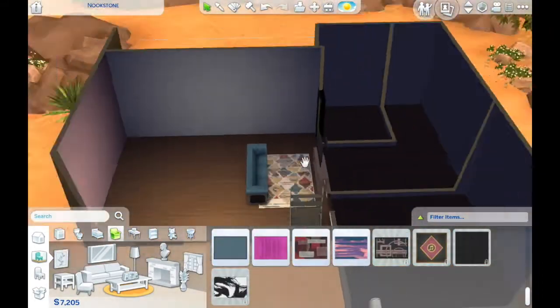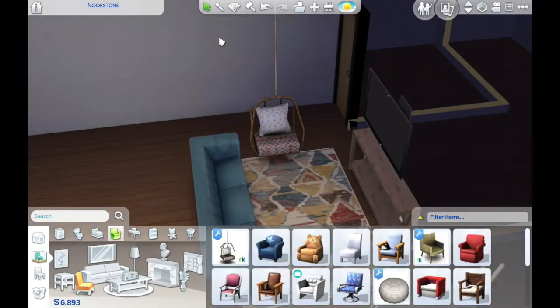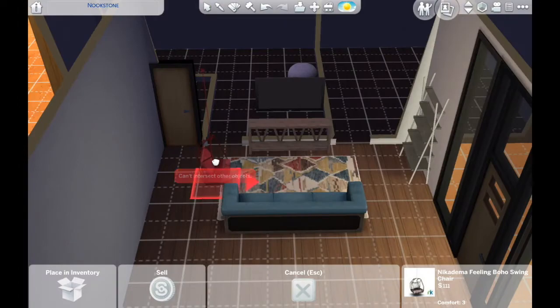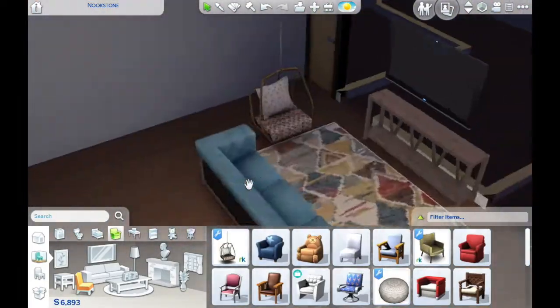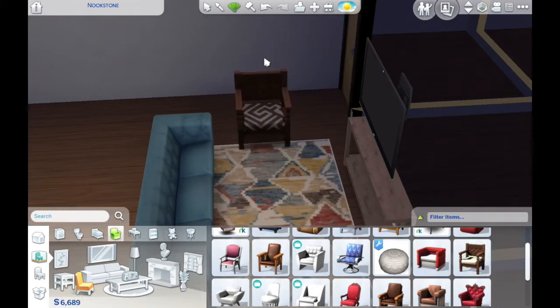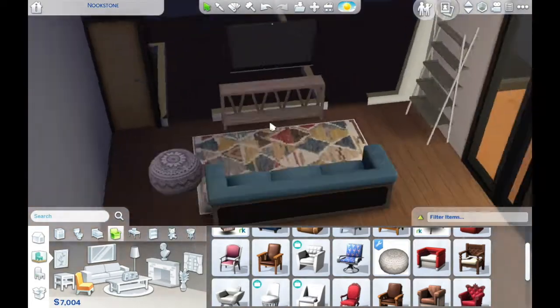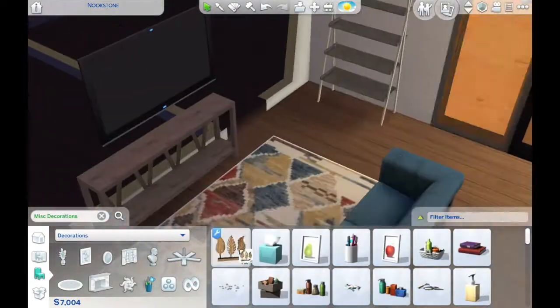I thought I kind of liked this living room colour scheme. I do change it in the end because I was so indecisive and I kind of liked it, but then it didn't go with the rest of the house. Also, I didn't notice at first, but the hanging chair is made for a small height house, and this is a medium height house.